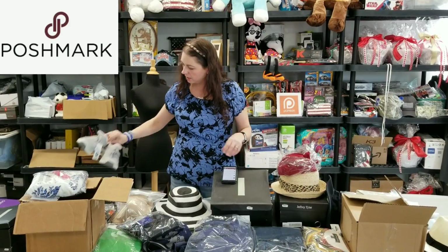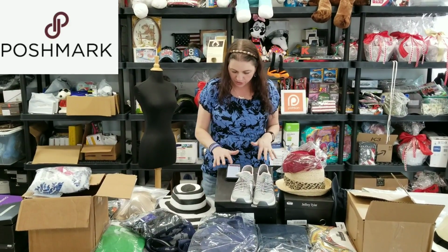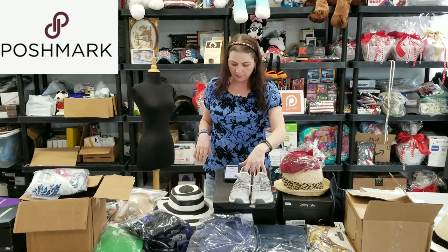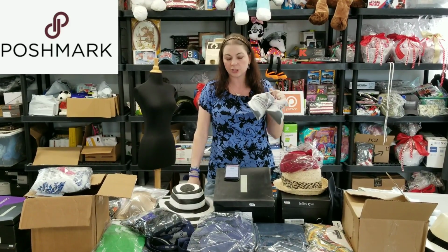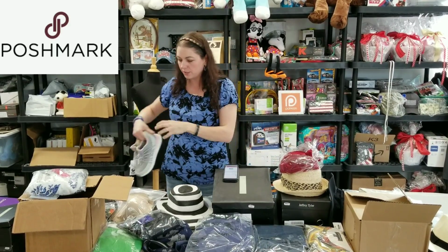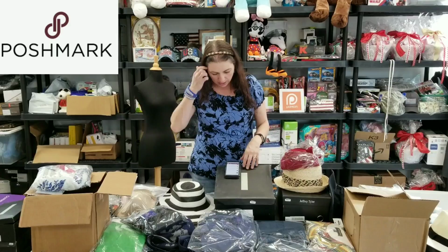This is a pair of cute kids shoes that I got out of a bulk box. I believe $3 is what it averaged out to be that I paid for that one. After all my fees, I made $2.55. So these have been here for a while, so I actually lost about 50 cents on this, but it gets one thing off my Posh store. So sometimes when it's been sitting there for a while, you just want to get it moving.